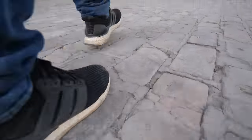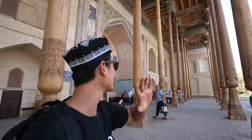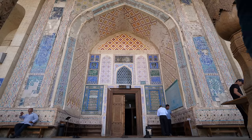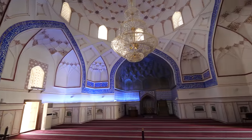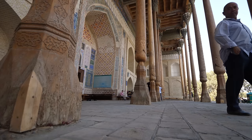Rahmat, Rahmat. Oh, that was fun. We're stopping next at another very iconic mosque, and what's really picturesque about this mosque are the wooden columns as well as this entire foyer entrance area. Wow. Step inside and it's just so peaceful and so quiet.